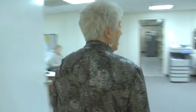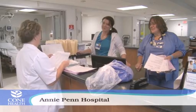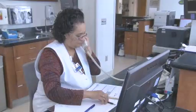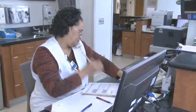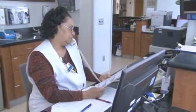Orr was thrilled about using an electric typewriter when she joined Annie Penn Hospital in 1961, and she was very happy to be among the first group to go on Cone Health Link. Select departments and physician practices have been first on the Cone Health Link system, but the next go-live will be different. It involves hospitals. Annie Penn Hospital, Women's Hospital, and Med Center High Point go live on the electronic medical record system July 7th. The best thing we can do is plan.